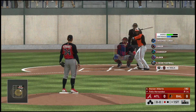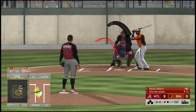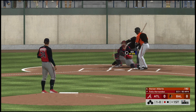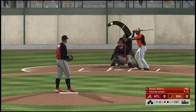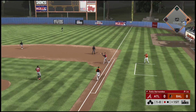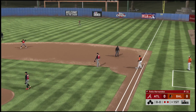The third baseman, in now for the O's, Hanser Alberto, as he'll get his first opportunity in this one. Here it comes. A curveball that kind of backed up on him right there. Might have popped out of his hand just a little bit earlier than he intended. Hit weakly back to the mound. Throw to first to be in time, and Hernandez looking good here with 2 away.